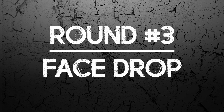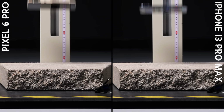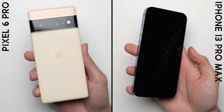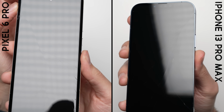Round number 3, face drop. In 3, 2, 1. And after that face drop from 1 meter, no, the iPhone's ceramic shield glass still cracks, as does the Gorilla Glass Victus on the Pixel.